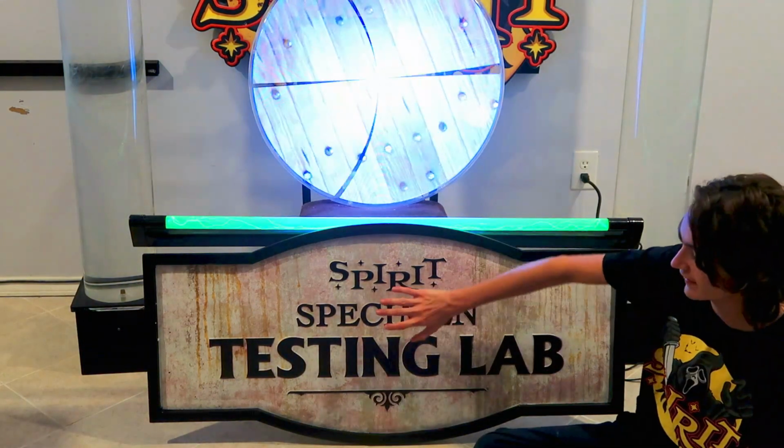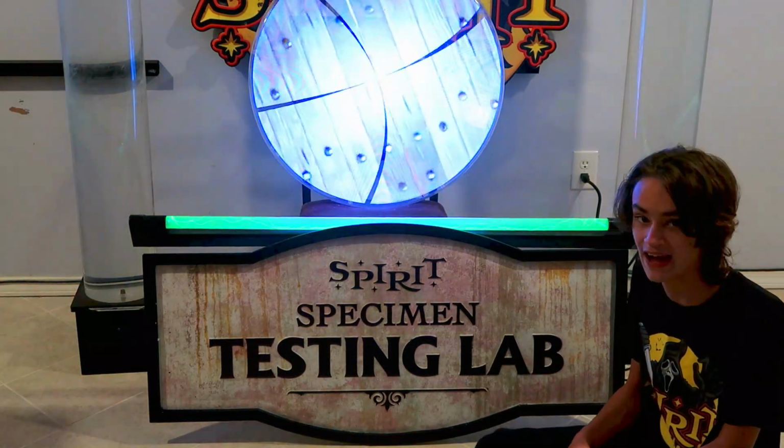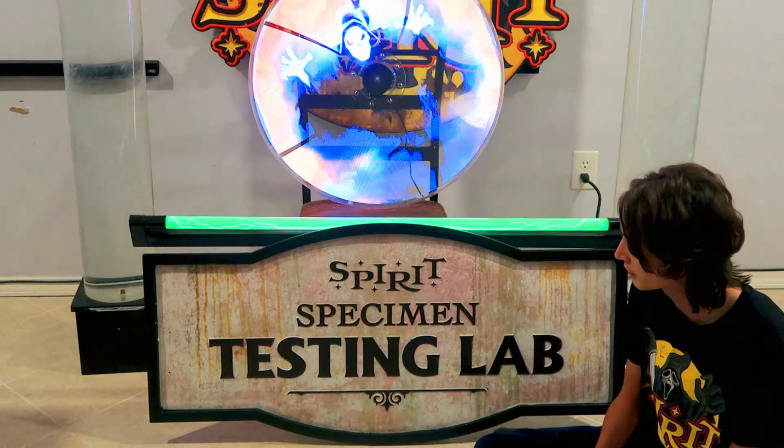So, very excited to say that I was able to pick up the Spirit Specimen Testing Lab sign to go along with the archway sign that I got in my first haul. Detail on it is cool.